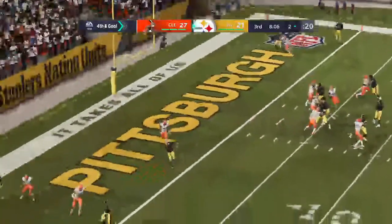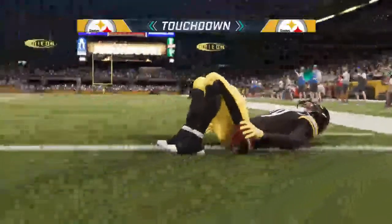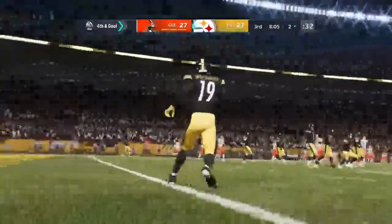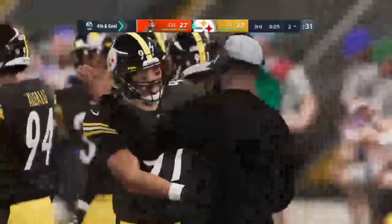They'll try and throw for him with Roethlisberger. And he's in. Touchdown, Steelers. Ben Roethlisberger with a touchdown pass to Juju Smith-Schuster. And the Steelers are an extra point away from taking the lead.